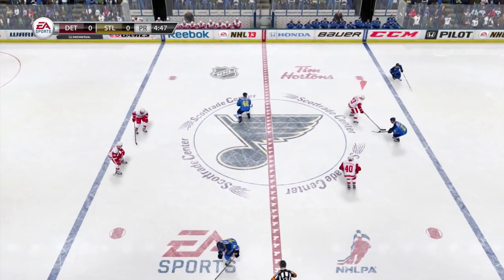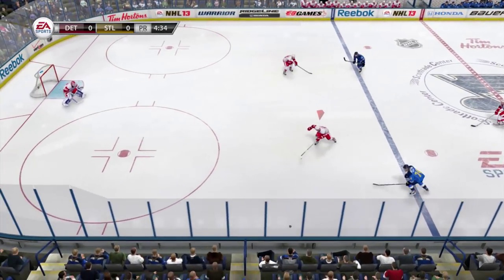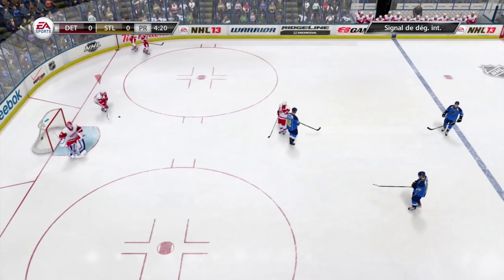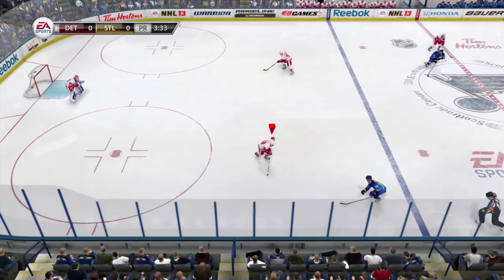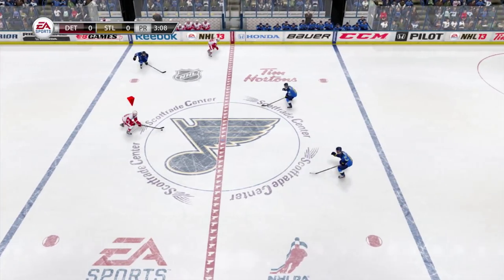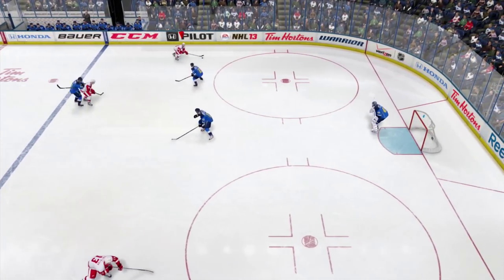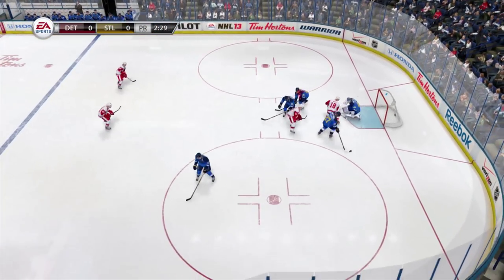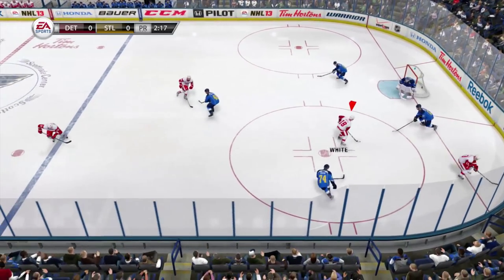Can we get a game winner? Let's see. Drop of the puck, OT underway. The Red Wings getting the whistle. That's an icing call. To Cronwall. To Zetterberg. On the charge. 3-on-2. Big shot. Well, he blocked that shot. I'm not sure he ever saw it, but hey, he got the job done.